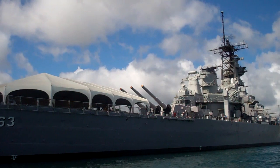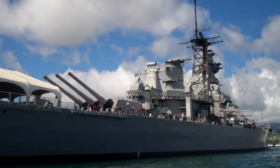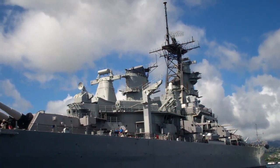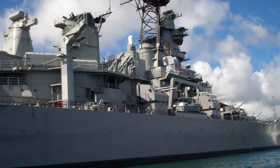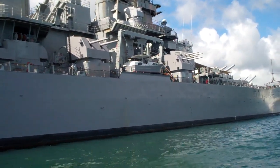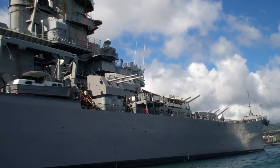On the port side, the aft awning is where they hold changes of command and also various military functions. If we keep looking at the port side, just about now, you see a dent at the side of the ship, at the left of the ladder. This is due to a kamikaze pilot attack on April 11 of 1945.